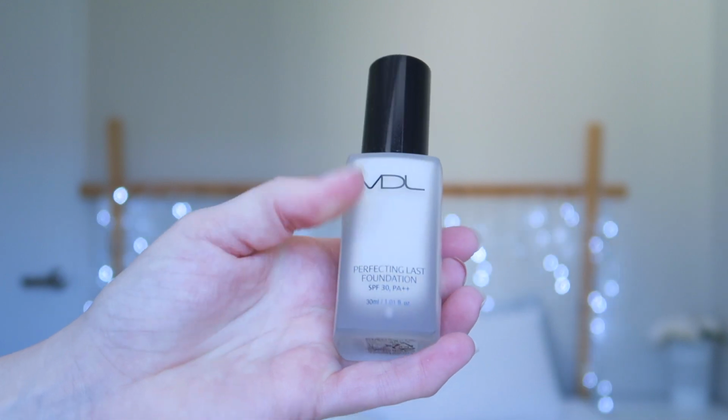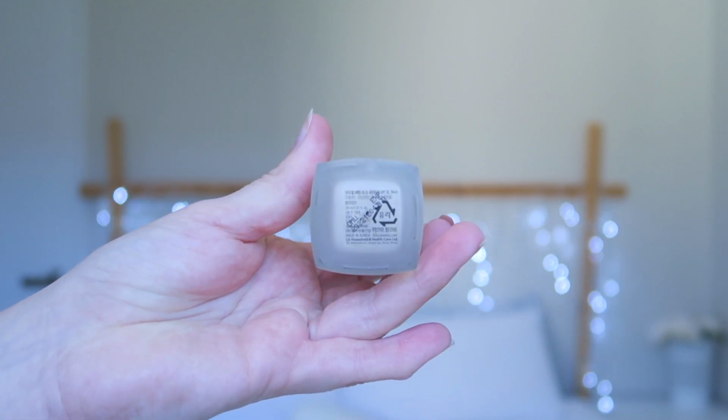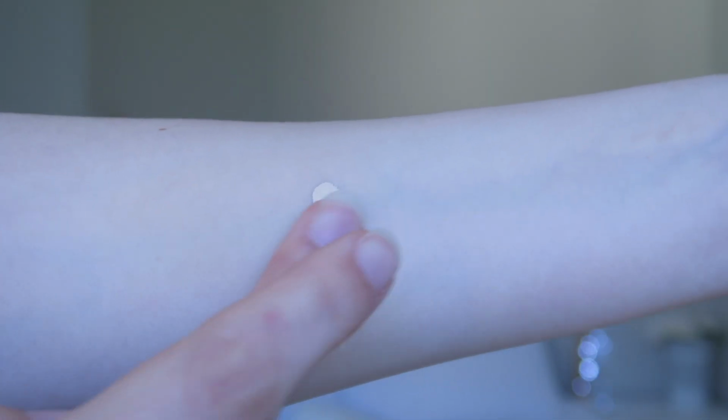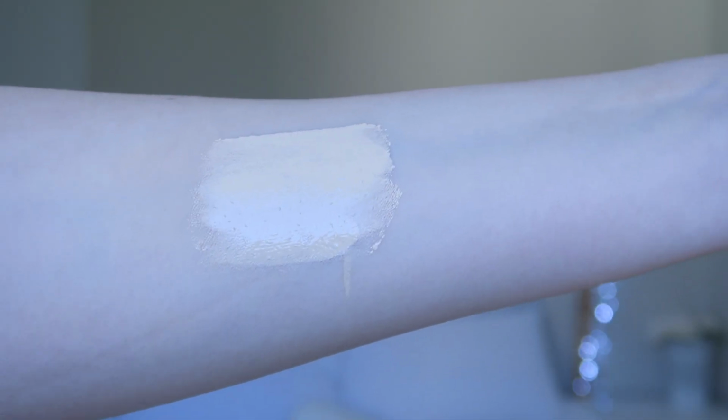The product comes in a really simple glass bottle with a pump top. I really enjoy foundations that do have pump tops because it makes them so much easier to keep clean and use. Mine is in the shade V01. I do not know what the V stands for. They have A's and they have M's and they have V's and I don't know what it means.